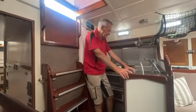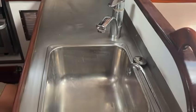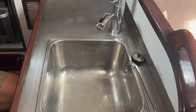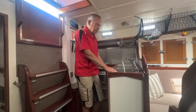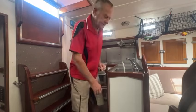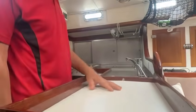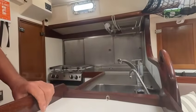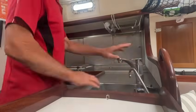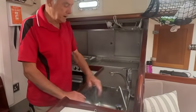This is the galley. A lot of it is stainless steel, so it's very easy to keep clean. It's a single sink, but it's really deep, which I like. It's got its own pump out. And here, this is the draining board. You can leave stuff on there to drain into the sink, or you can even use it as a bit of extra surface when you're preparing something. So yeah, that's the draining board, and we've got pressurised hot and cold water, plus a manual backup.